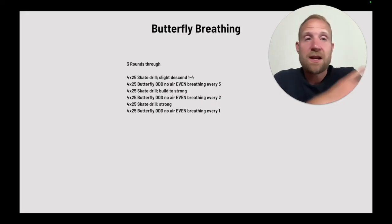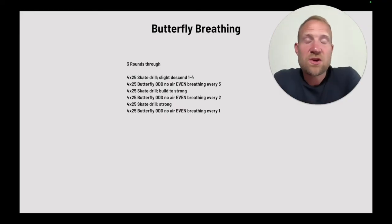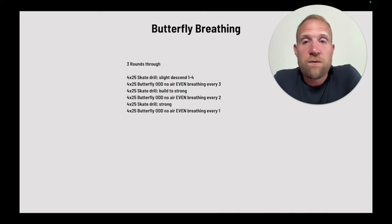This is a great set that really focuses on the skill of butterfly breathing. So they're going to go 3 rounds through. 4 x 25 skate drill. They're just going to descend 1 to 4. It doesn't have to be a big descend. They're just trying to go a little bit faster. Focus here: breathe on the pull, skate the chin on the surface of the water. Then they're going to go 4 x 25s butterfly, odds no air, evens are breathing every 3.